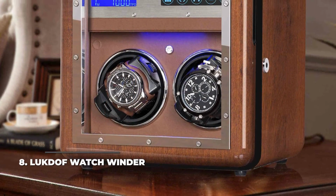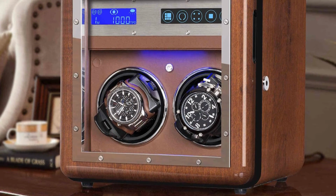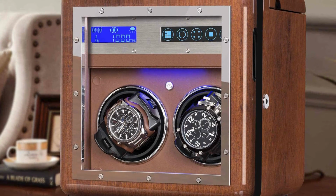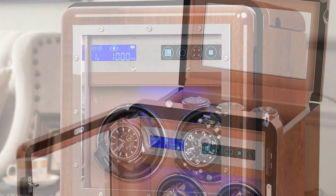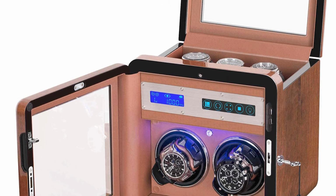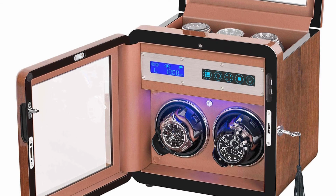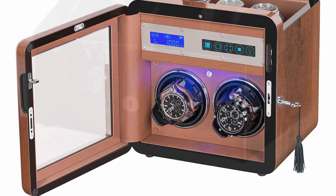Number 8, the Lukdof Watch Winder. The Lukdof Automatic Watch Winder is one of those winders that also offers additional storage space for other watches, 2 of them to be more precise. The winding function is available for 1 watch only. What's most impressive about this watch winder, besides its affordable price of about $140 and the functions it comes with, is the overall luxurious appearance, with wood grain panels and nice metal accents, plus display windows for both the winder slot and the storage spot.